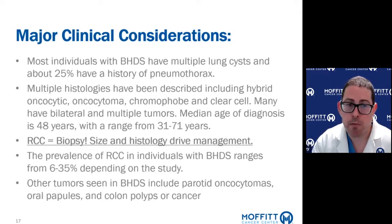So biopsies are really important in driving management for these patients. Again, they typically present around the mid-40s, which is common for many of these syndromes, but they can actually present later in life too, unlike some of the other ones, which tend to almost always be below the age of 50. These ones can present later in life. Again, it's the history that really gives it away. The prevalence of RCC is estimated at about 6 to 35%, and they do have a risk of other tumors outside the kidney, including parotid oncocytomas or polyps and colon cancer.